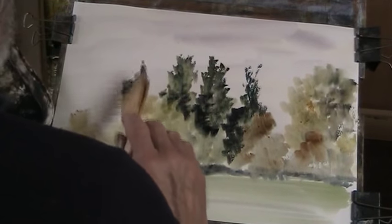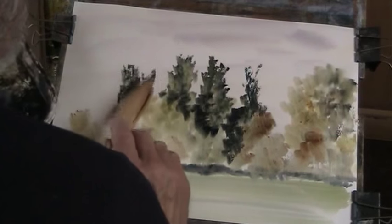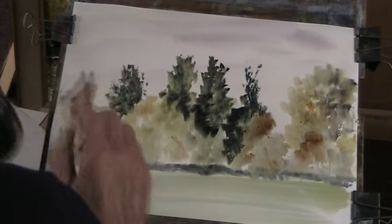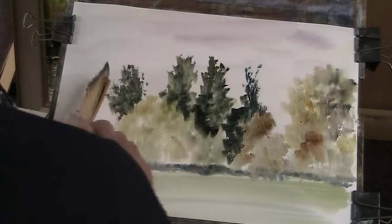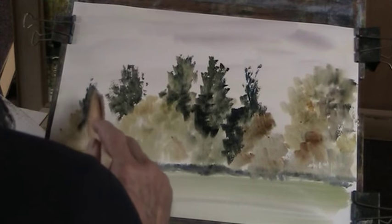Then we've got another one, a little bit distant, a bit more yellow in this one. And then a tallish one here, just going into nothing there, coming down into this.